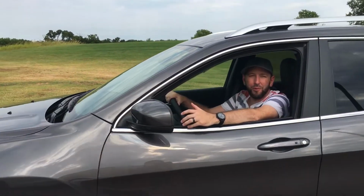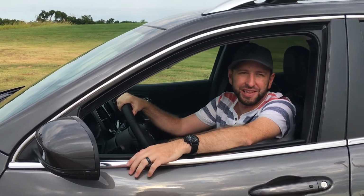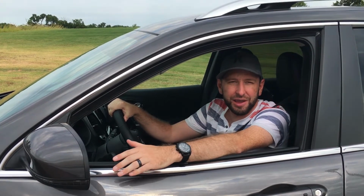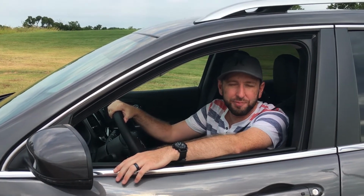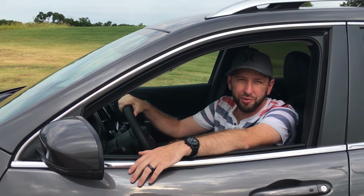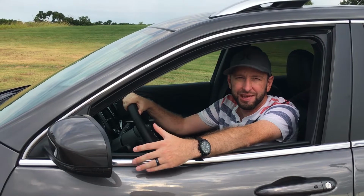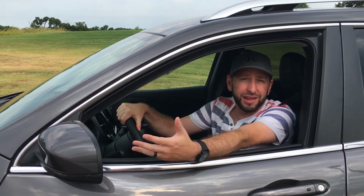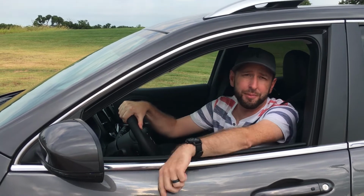Alright, so there it is, my Westpointe Chrysler Jeep Dodge Ride of the Week. It's been so much fun driving this. The all-new 2019 Jeep Cherokee. You want to take one for a test drive, go see my friends at Westpointe Chrysler Jeep Dodge, I-40 and Mustang Road. You're not going to be disappointed. If you want something that's got a ton of room inside, but also has the fuel economy and practicality of, let's say, a car, this is the perfect compromise for you.